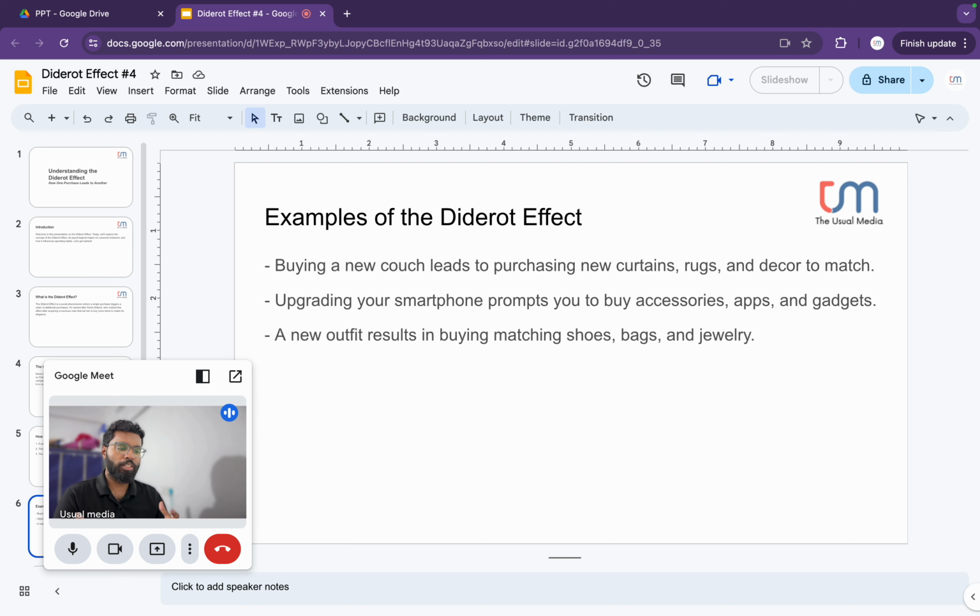Similarly, a new outfit results in buying matching shoes, bags, jewelry. You must have seen on Myntra how they club multiple items, and based on your past shopping history, they suggest items. If you have bought a t-shirt, then matching shoes, and then for matching shoes a matching pair of jeans, and so on.